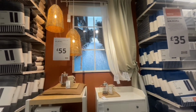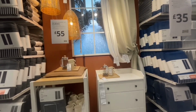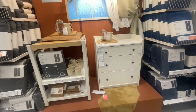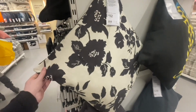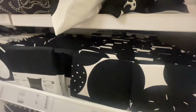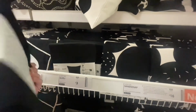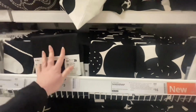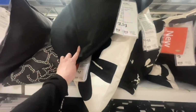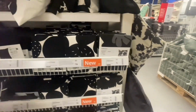Now, I do actually love the fact that they've got a rail behind a rail and they've got 2 voiles. That looks really nice. So if you're wanting anything like that, then you need 2 rails. That cushion cover was really nice as well. I'm loving the prints in Ikea. Now, this is the one that I was looking for. So I needed a few of them, but I just wanted to go through some of the ones that they had in store to show you guys before I picked them up.